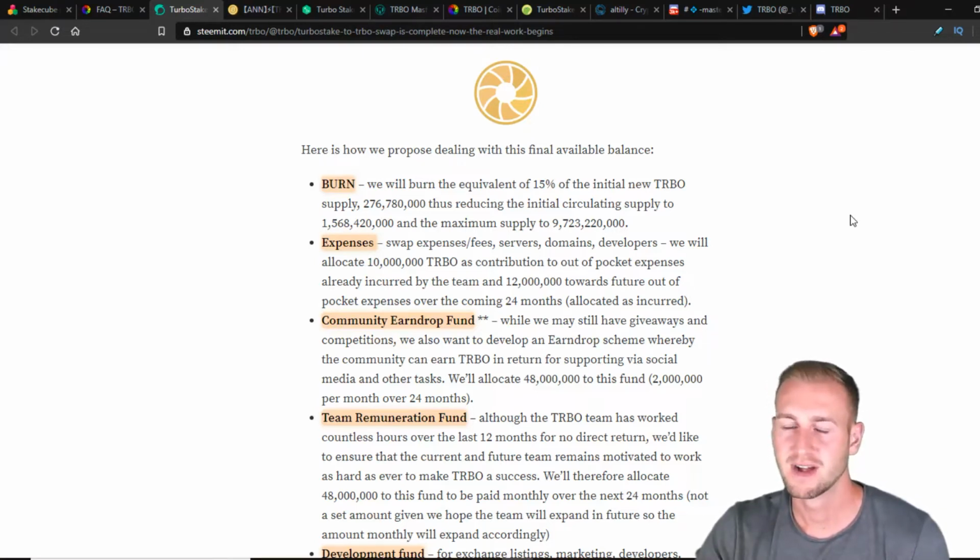It's going to be a small value coin. Let's not get ahead of ourselves. But rather than be a real micro cap, tiny level coin, this is just going to be one of those small micro cap coins. So with the coin burn now, they've burnt the equivalent of 15% of the initial Turbo supply. So this will reduce the initial supply down to 1.5 billion coins, and the maximum supply will be 9.7 billion coins.